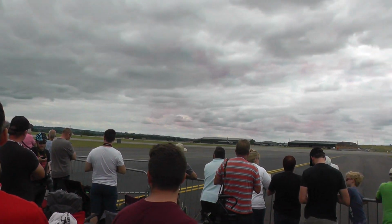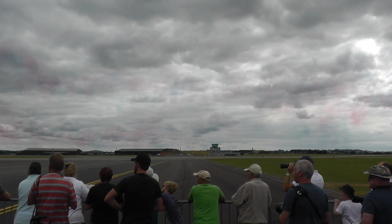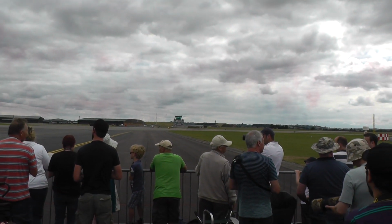Red 1 completing the second of the Python rolls with the white smoke back on. That smoke about to come off to make way for the next manoeuvre. Smoke off. Go! That's good time, boss.